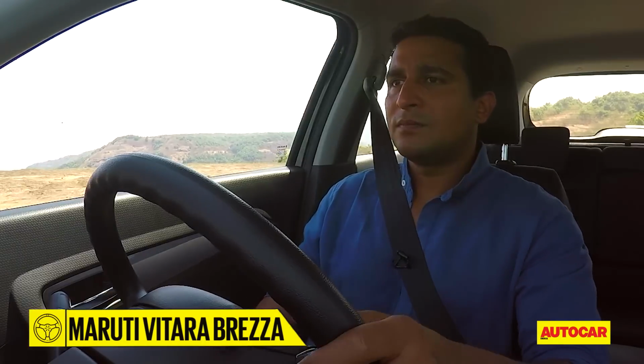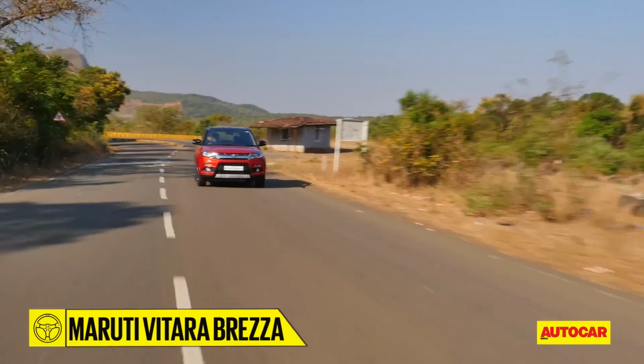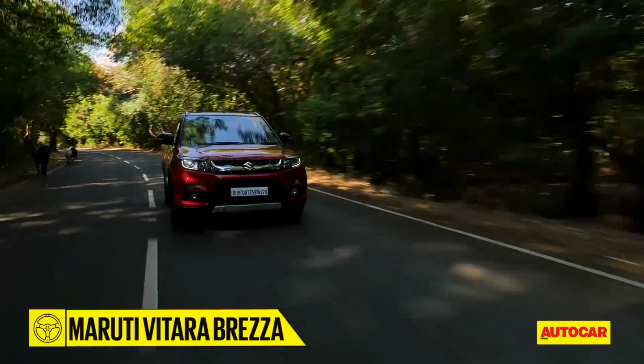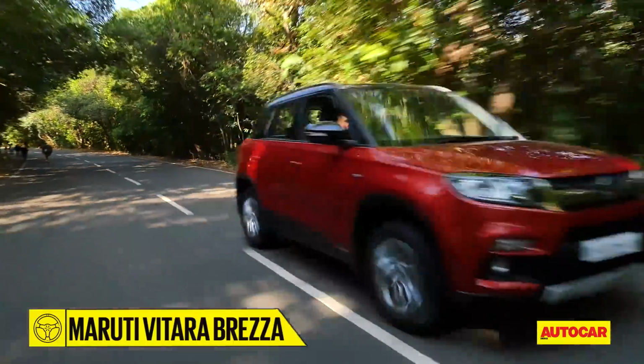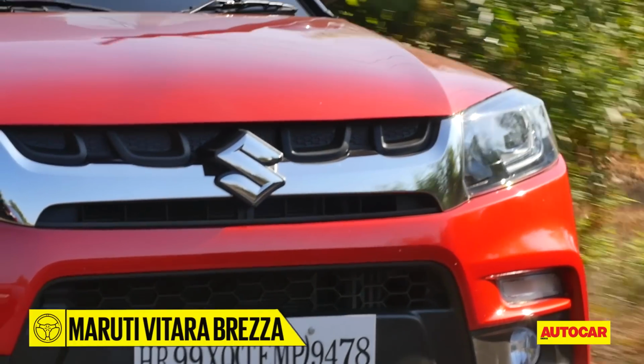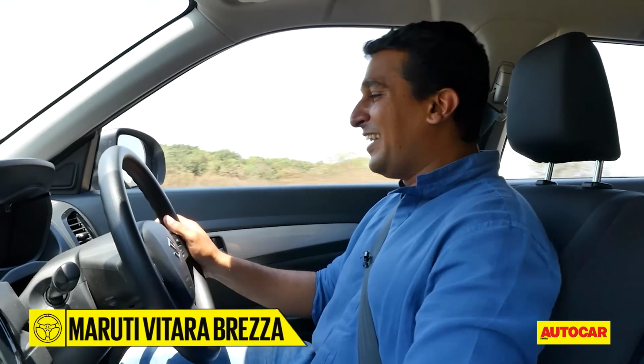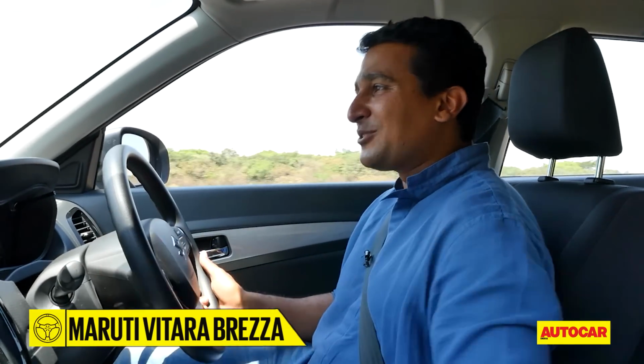Well, to change pace, you can rely on the light action of the clutch, while the 5-speed gearbox requires just a little bit of muscle to get the shifts done. Get past 2000 RPM and get ready for that slug of torque. And it feels really nice as you see the rev needle shoot past 3000 RPM.